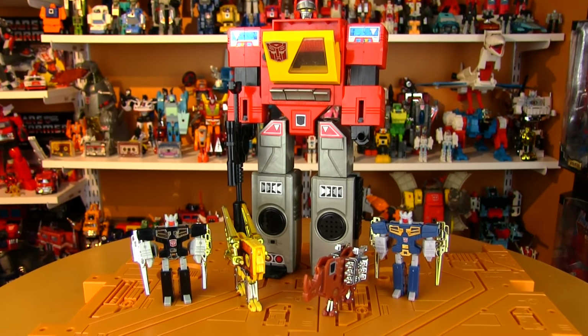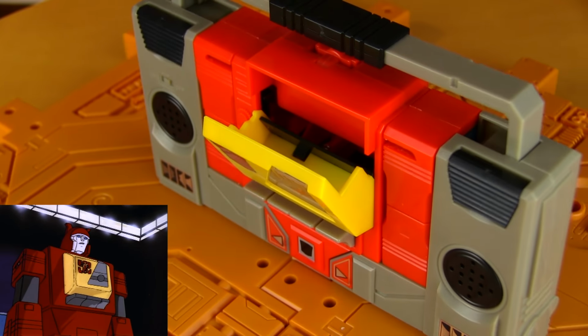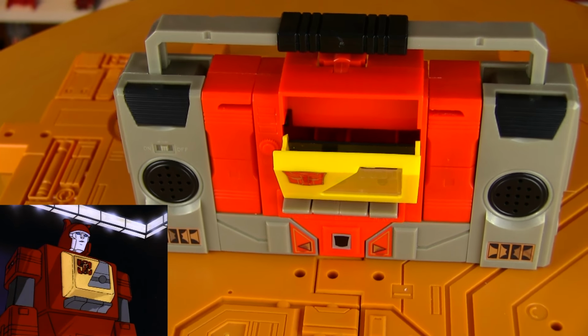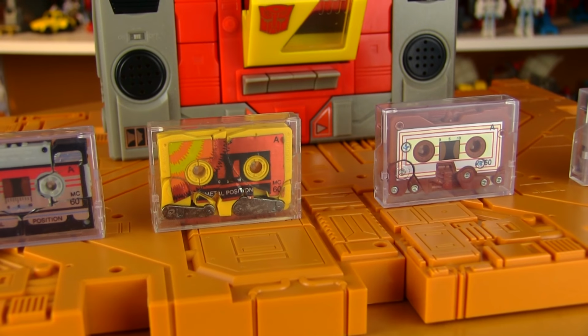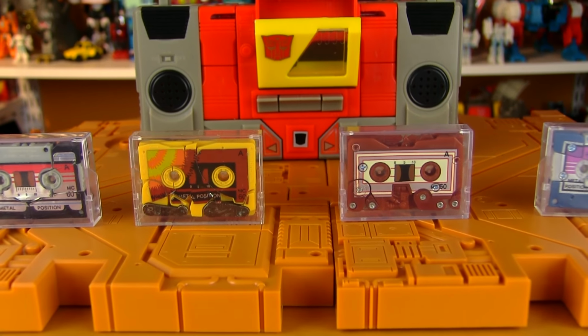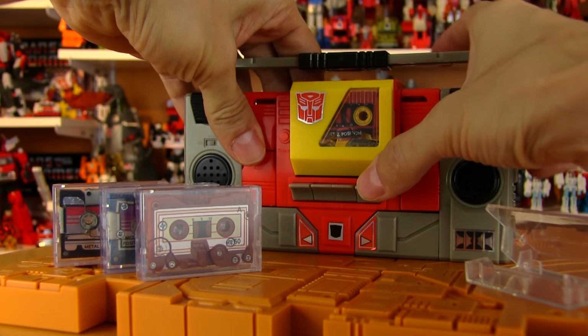And another new release that felt familiar was Blaster's Tape Army. I've been waiting a long time for this. For a whole year, Transformers fans had asked, where are Blaster's tapes? The answer finally came in 1986, with a pair of two-packs.